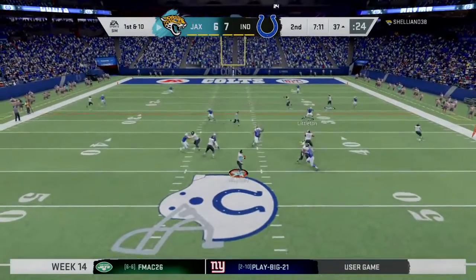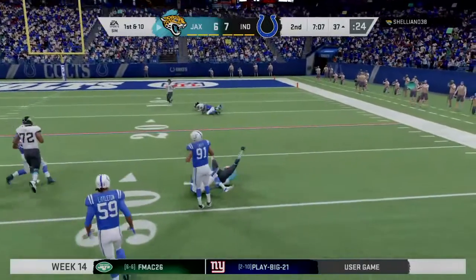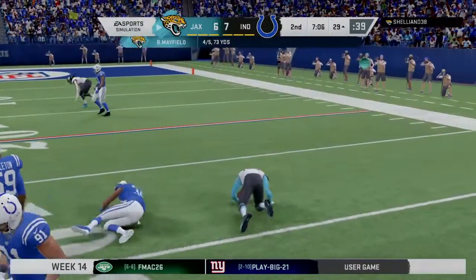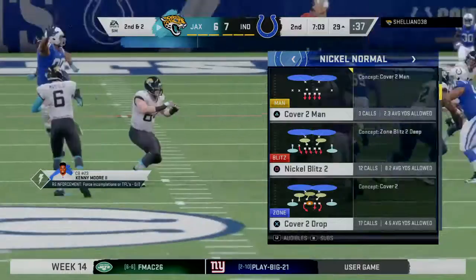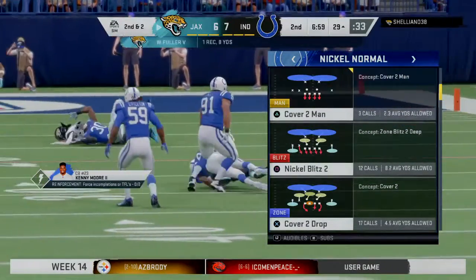Following the interception, Mayfield. And this one complete to Will Fuller. And they'll get him down after a pickup of 8, 2nd and 2. A good pickup there, 8 yards on the first down completion.